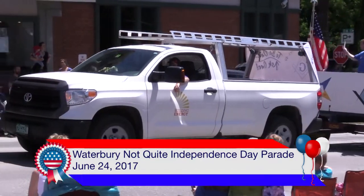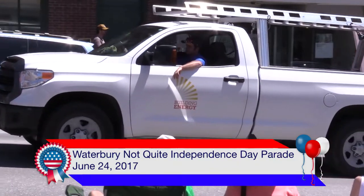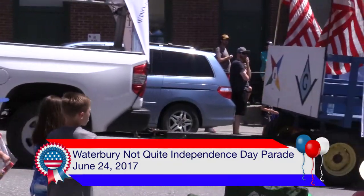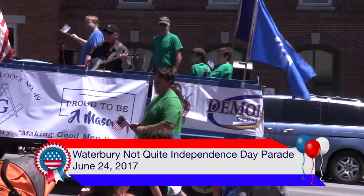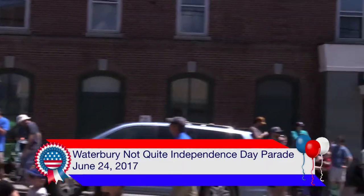Winooski Lodge 49, the Masons. They're another organization that does a great deal of good all across Vermont and all around the country. We welcome the Masons, Winooski Lodge number 49. Proud to be a Mason, Freemasonry, making good men better, the Masons. And thank you for being in the Not Quite Independence Day Parade.